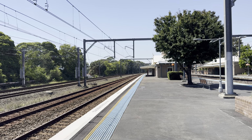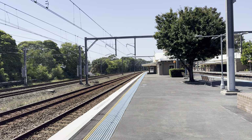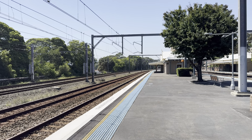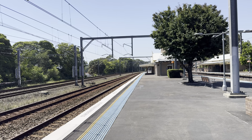Hopefully a train passes this platform one very soon, so you can sort of tell how high up the train sits. You'll be able to see the space from the bottom of the doors to where the edge of the platform meets the rest of the train's body.